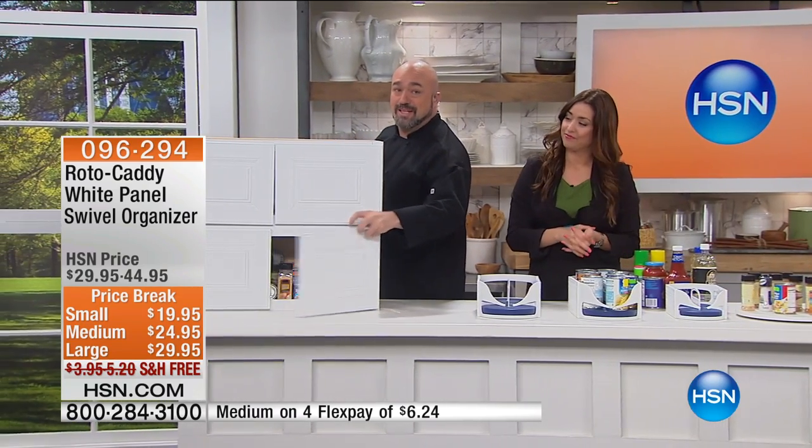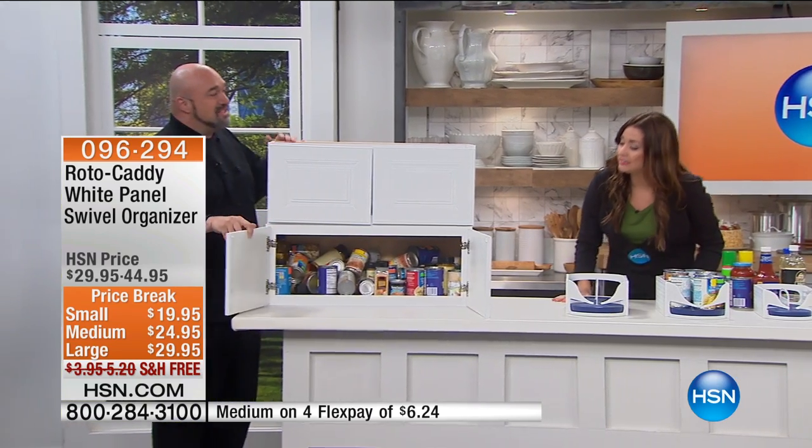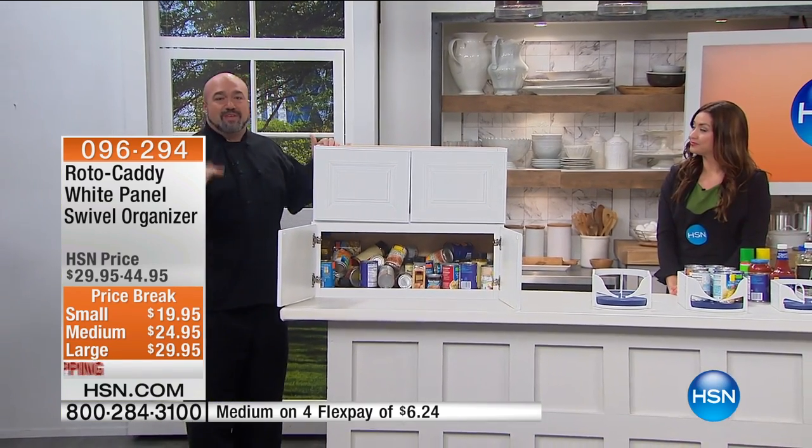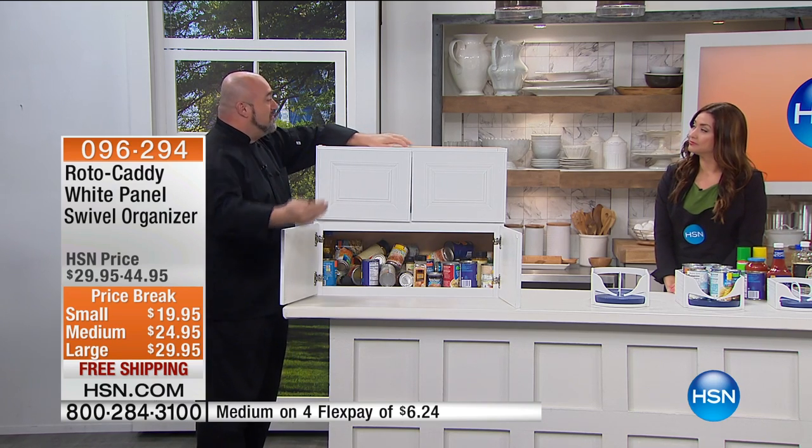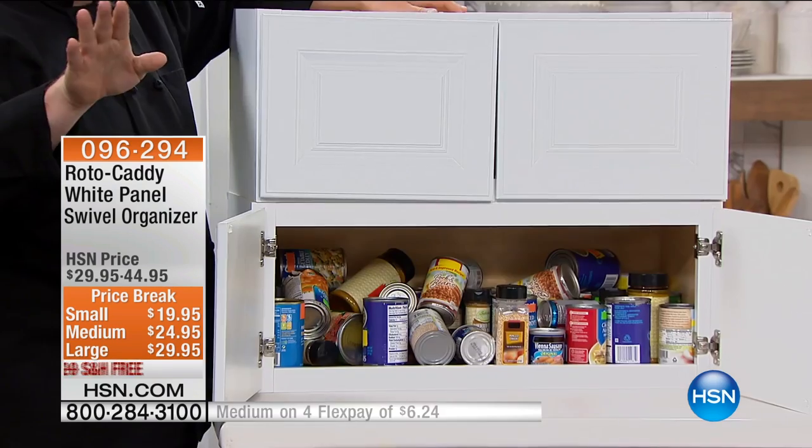I tell you, we've all got that area in our house that looks a little messy. I'm gonna open this up like this. I'm even gonna go around the other side. Guys, the RotoCaddy is designed to save space, save time, make your life easier. And not only that, it's gonna add a degree of safety in the kitchen, and it's even gonna be good on your pocketbook. Here's what I mean.